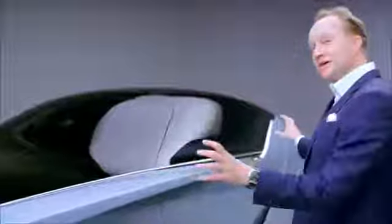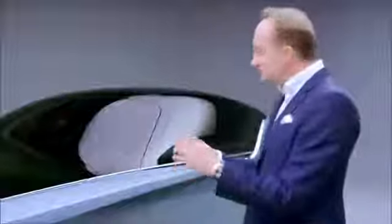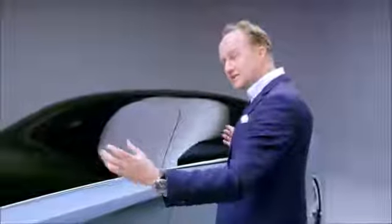Perhaps the most important aspect of the exterior was to evoke this sense of efficiency, this sense of lightweight electric architecture. The vehicle is fully autonomous. It has an electric motor at the front, electric motor at the rear. And we wanted to evoke these values very much in the lightweight nature of the lines and the body structure.